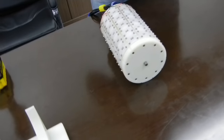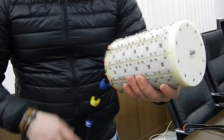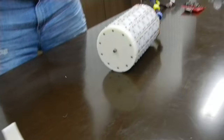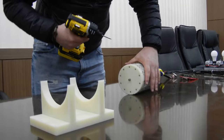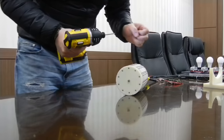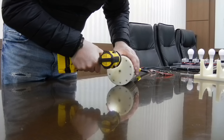Now I'll disassemble this rotor and stator and show you. Now I will open it and show you inside. These are the tools we have, and by using this equipment, the disassembly. Let's open this generator.